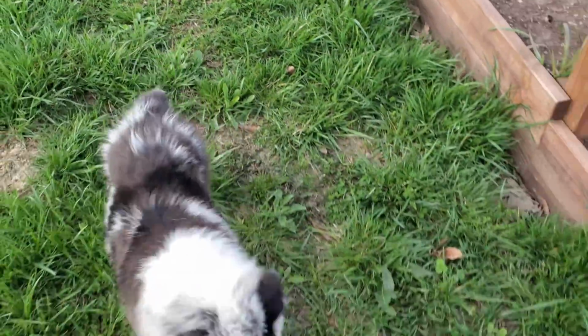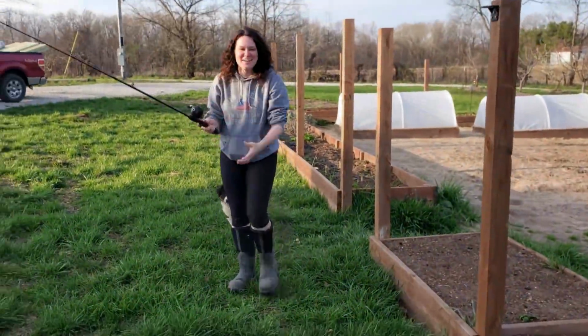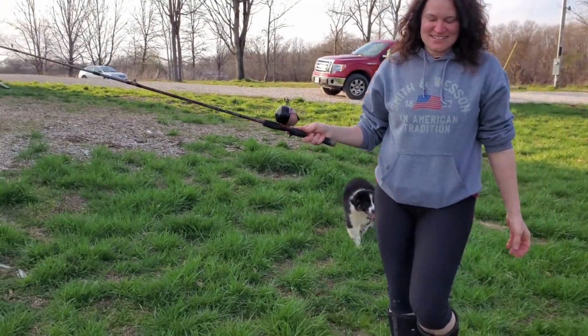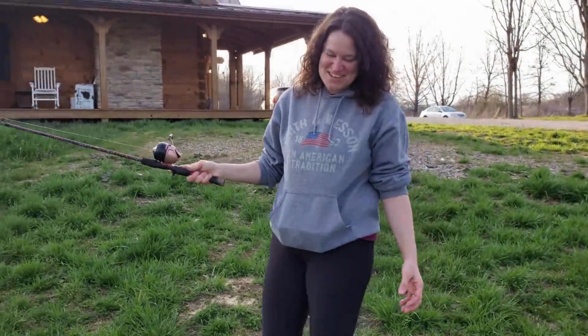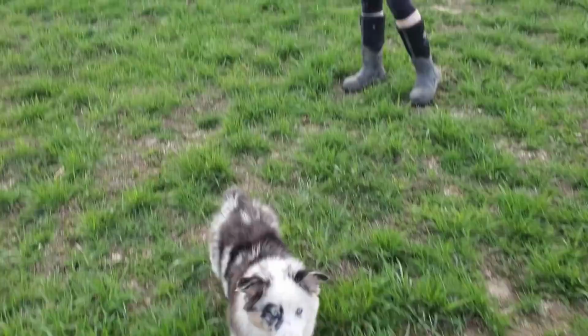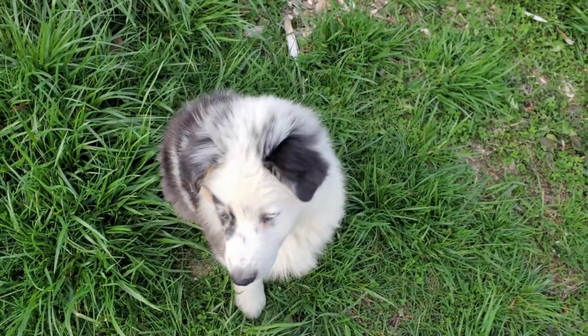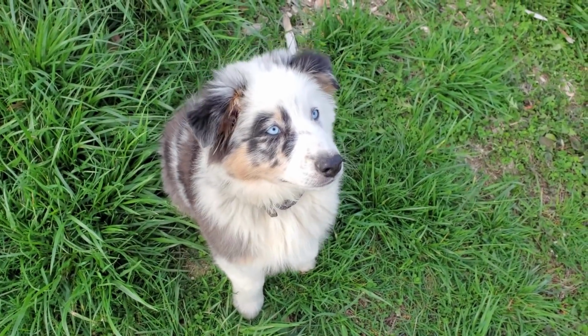The dog likes the fish. You took it right out of your hand. You're the one that tried to show him the fish. Yeah, he took it right from you. I know. He's fast. He jumped right up. You think he's going to try to jump and get it out of my hand, don't you?